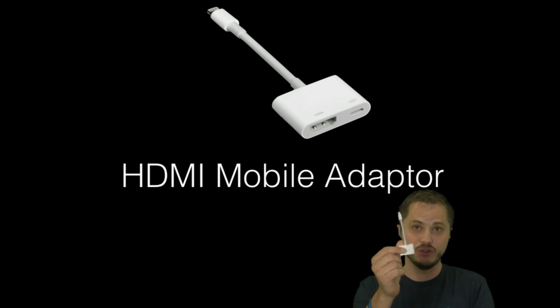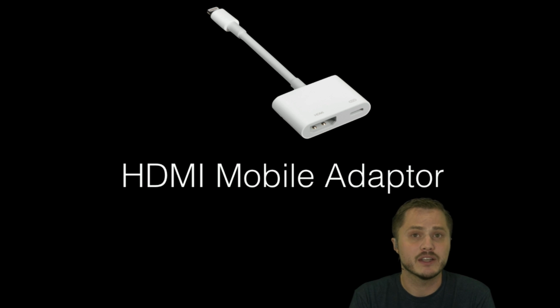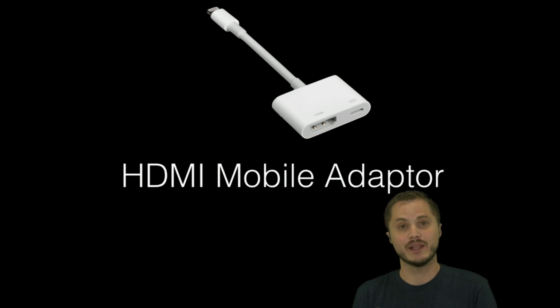I've never gotten to charge and do HDMI out at the same time, but let's say you have an Android device, this would look a little different. It might be HDMI to a mini USB-C or tiny USB connector. Just depends on the type of device you want to hook it up to. So just some sort of HDMI mobile adapter, and you can get a nice feed directly out of the phone or tablet and directly into a capture card. And that is sometimes useful.